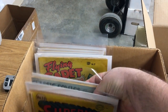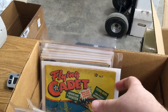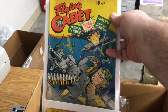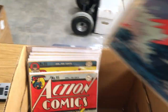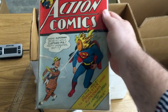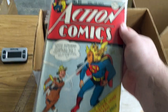Here's another classic comic, Classics Illustrated, number 5, Moby Dick. It's hard to do this with one hand. Flying Cadet, number 17. Look at that. And rather than thumb through those, I'm going to go ahead and take them out one at a time. So there is Action Comics, another Prankster cover. Boy, Prankster was all over the place, wasn't he? Number 95.